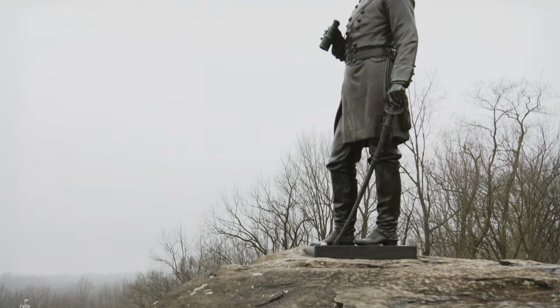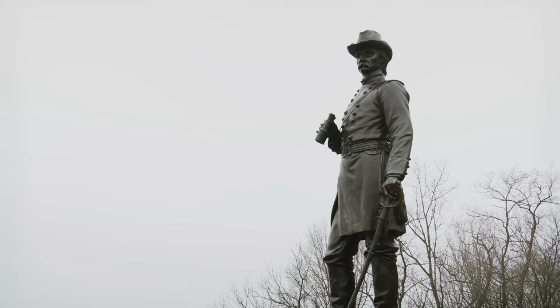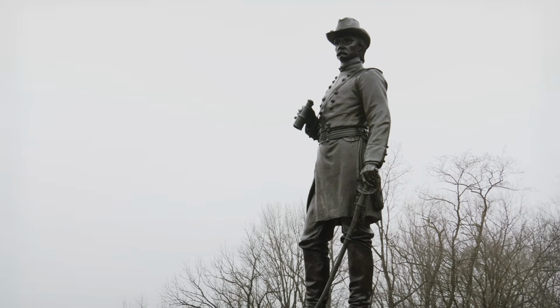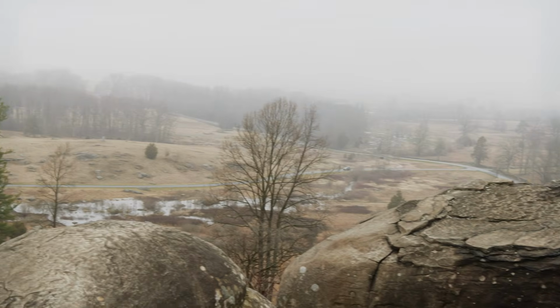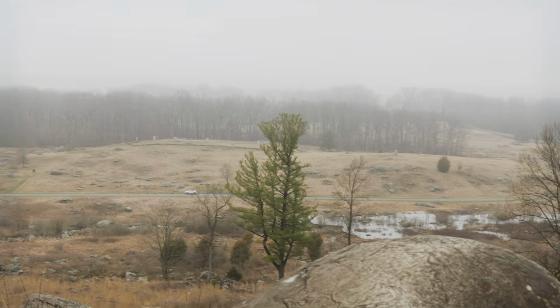So this right here is Brigadier General Gouverneur K. Warren, who would have been the chief engineer of the Army of the Potomac. And at about 3:30 in the afternoon on July 2nd, Gouverneur K. Warren stepped out on these rocks and looked out over the same vista that we are looking at right now.